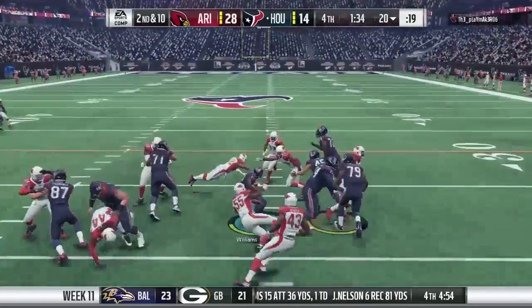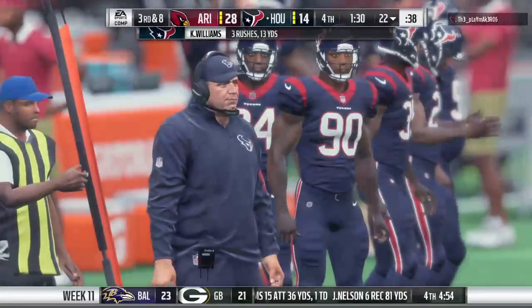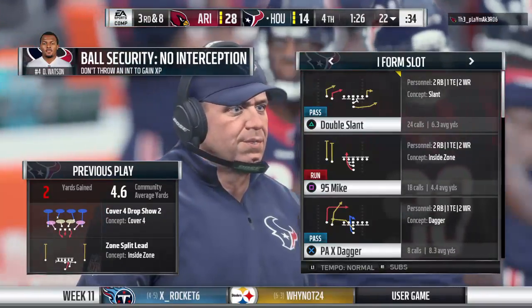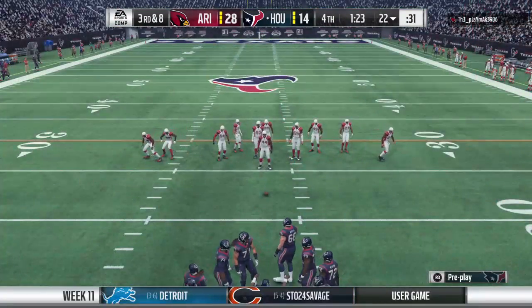They run it again with Williams. And he'll get this up only to about the 22. Just a couple there on the 2nd down run. Now they're staring at a 3rd and 8 situation. Not the start to the drive they were hoping for. That run doesn't get them much at all.